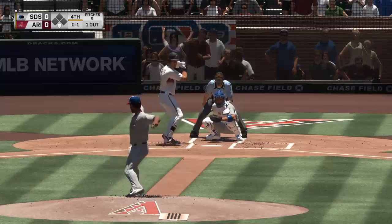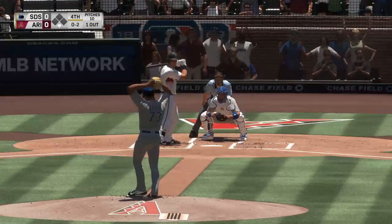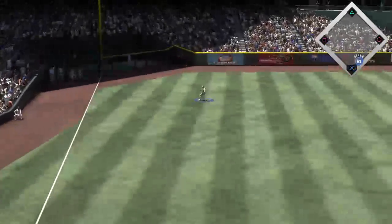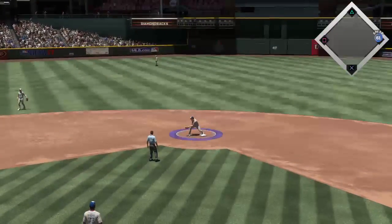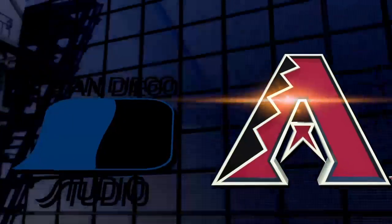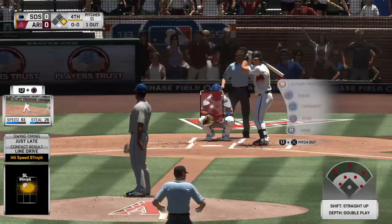The 0-1 pitch. Takes a look at a fastball down the middle for strike number 2. Oh, he reached back at Townsend right there. I like that, early in the count. Here it is, big fella. I know you're a good hitter, but I'm coming right after you. Back-to-back line drives. Now, the first guy was out, but, man, they're swinging the bat pretty good. These two guys saw him pretty good. Let's see what happens now.